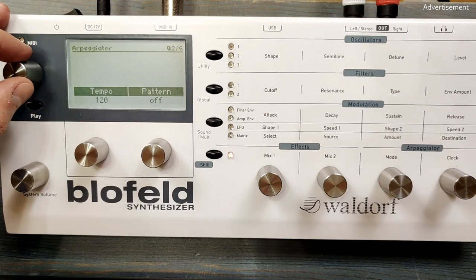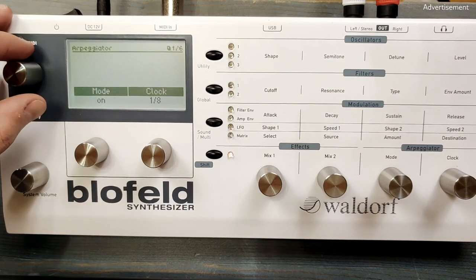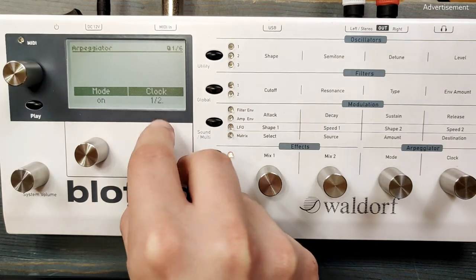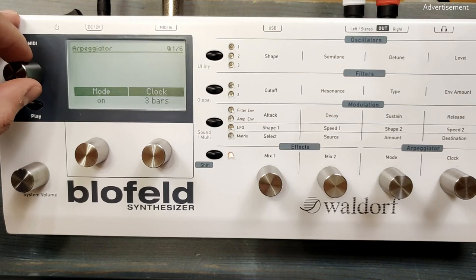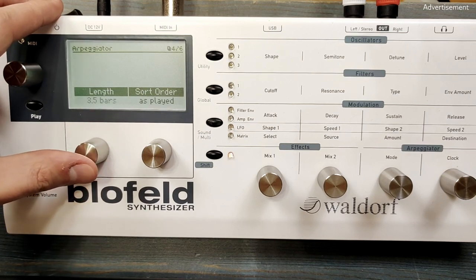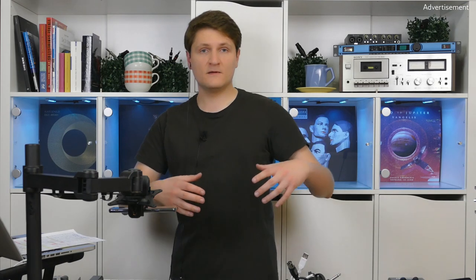And here we can choose the mode on or hold. Reduce the clock to 3 whole bars, which is very long, and the length to 10 bars. So we get very long played notes in a very slow arpeggiator. So every 3 bars we get a press on a key which is held for 10 bars, and every keystroke gives us these bouncing noises and the theremin notes. That's the result.